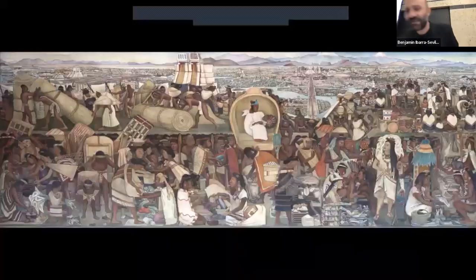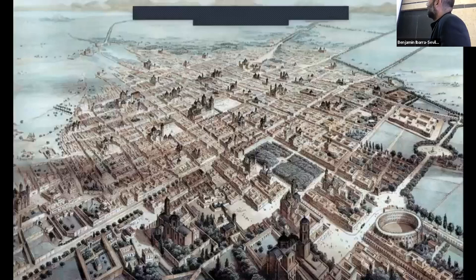So these murals by Diego Rivera show the close connection between the city and the lake and the valley and the volcanoes. It's in the volcanic rim of Mexico, so it's a complex situation because not only do we have water underneath, but we have high seismic pressure. So it sinks and it moves.